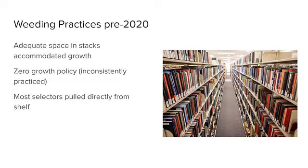We were monitoring the number of items purchased. Some selectors were doing a better job of keeping up with it than others, but there was no real pressure because of the availability of space. Over in our new Business, Engineering, Science, and Technology Library, there were some constraints on space. Zero growth was being regularly practiced, and they were at about 76% capacity in the last year of operation. When it became apparent that we were closing that branch library and combining collections with very little available shelving to be added, it became obvious that we needed to look at a new system that involved a regular review being done consistently across all disciplines. And so that's what we've tried to do.